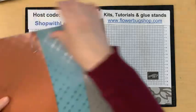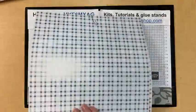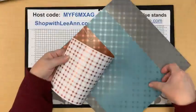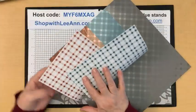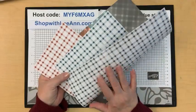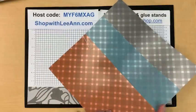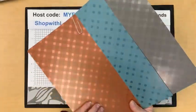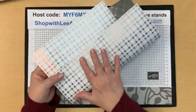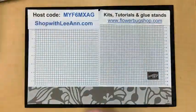So this is the Tartan Plaid, and I will be sharing my projects featuring it today. It's foil, Tartan Foil. I'm sorry, I keep calling it plaid because it is, but it's foil because it is shiny and just beautiful. So that is the Tartan Foil that I'll be using today.